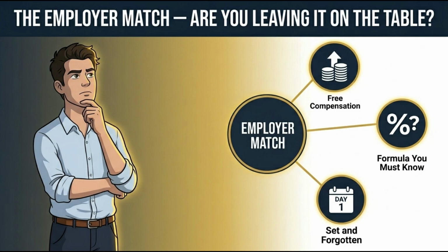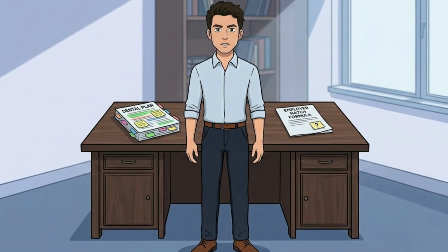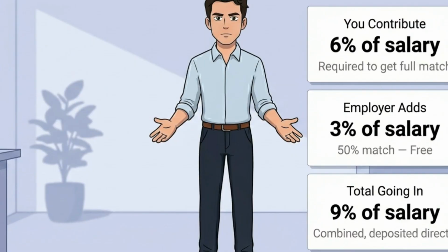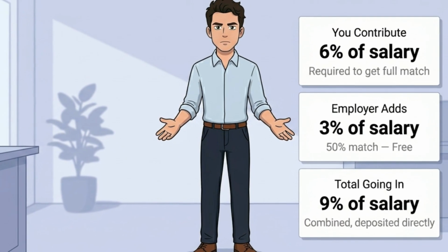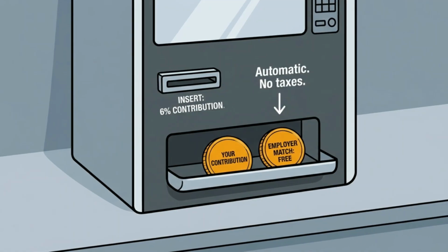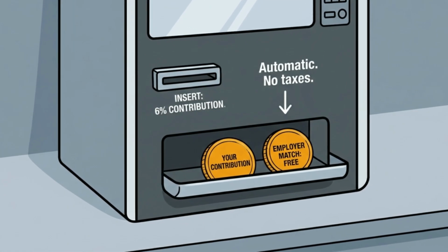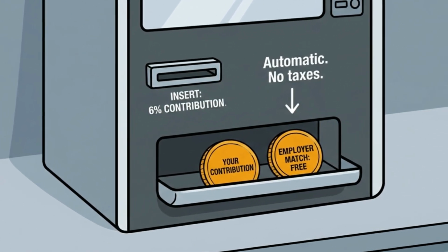Your employer match is the most important number in your entire compensation package, and it receives less attention than your dental plan. Here's why it matters. If your employer matches 50% of your contributions up to 6% of your salary, and you contribute 6%, you receive 3% of your salary as free additional compensation deposited directly into your retirement account. Free, no taxes owed, no work required, just the act of contributing at the right level.